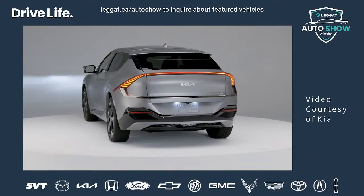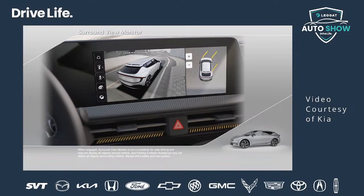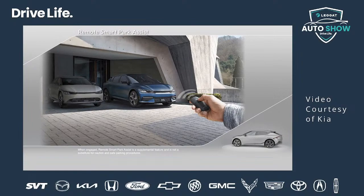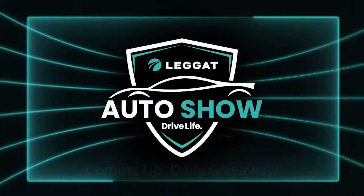Additional safety features include a surround view monitor, which uses four cameras to give the driver a 360-degree view of the vehicle's surroundings. Parking collision avoidance technology helps detect and protect against backing into obstructions. Add remote smart parking assist, which allows you to step out and use your key fob to pull your EV6 into the tightest parking spots, and any tough parking situation becomes effortless.